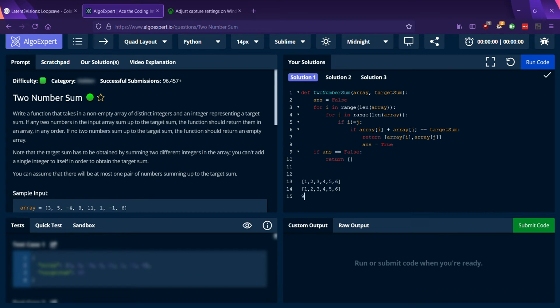And if we find an answer, then we set this variable, which I defined at the top, called answer, equal to true. That means that there is an answer to this problem, right? So if none of the array numbers add up to the target sum, then this will not trigger. It's an if statement, so the answer will always be false unless we find an answer. So if answer is false, then we return just an empty list. Like we said, we have to return an empty list if there are no matches.